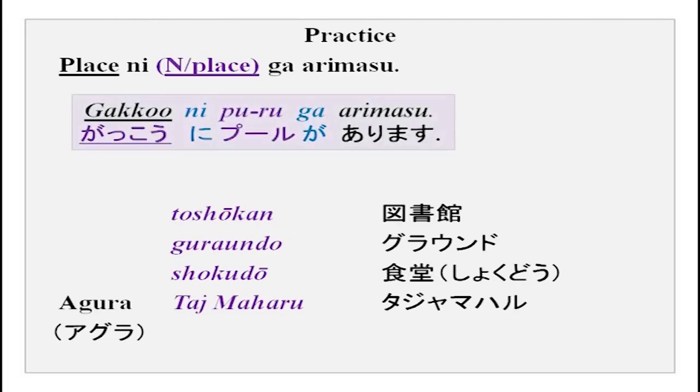Place ni noun place ga arimasu. So, gakko ni toshokan ga arimasu. Gakko ni groundo ga arimasu. Kaisha ni shokudou ga arimasu. Gakkou ni cafeteria ga arimasu. Indo ni Taj Mahal ga arimasu. Or Agra ni Taj Mahal ga arimasu. So you can use like this also, not only for people and for things, for places as well, you can use arimasu.